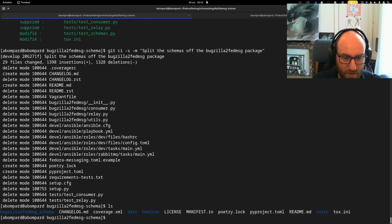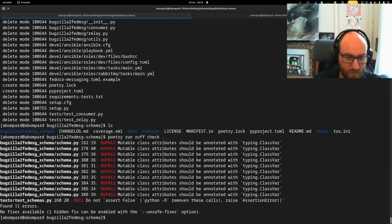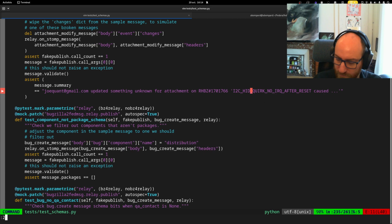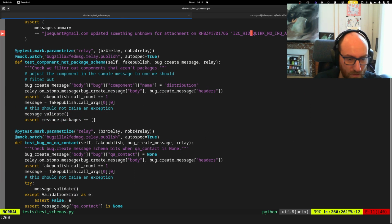Okay, done. And now I can fix my tests and all the linting issues that I've had. So, ruff, what do you say? Do not use assert False because that's bad. Okay, fine. I'm going to do it. 260. Assert False, yeah. Raise AssertionError.